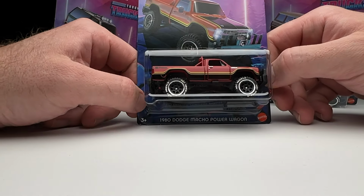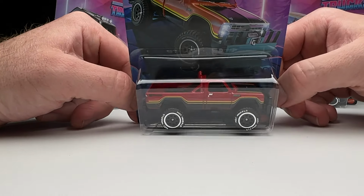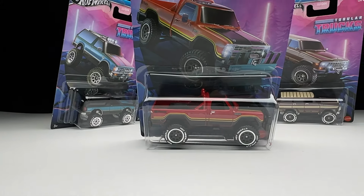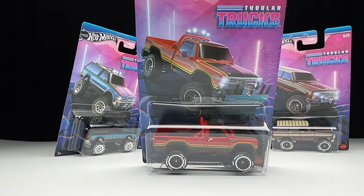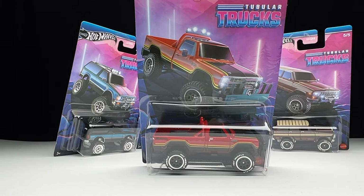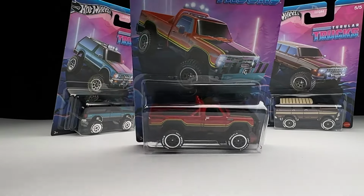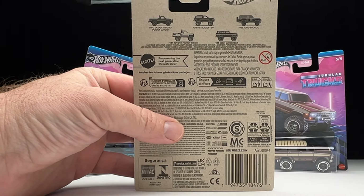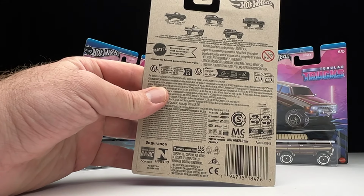All right. First one in the set is the 1980 Dodge Macho Power Wagon. And the card art on these is pretty nifty. You got kind of an 80s look, and that makes sense because pretty much all these tubular trucks are, I think, basically 80s, early 90s, or whatever. Anyway, the card art's cool, even though we're gonna rip it open. But there's the 5 trucks in the set.